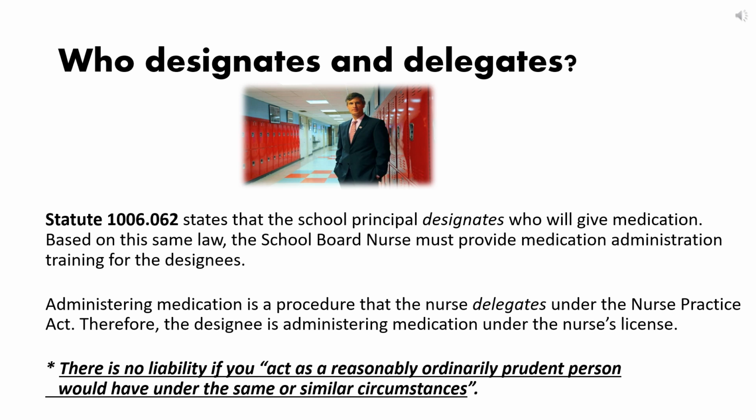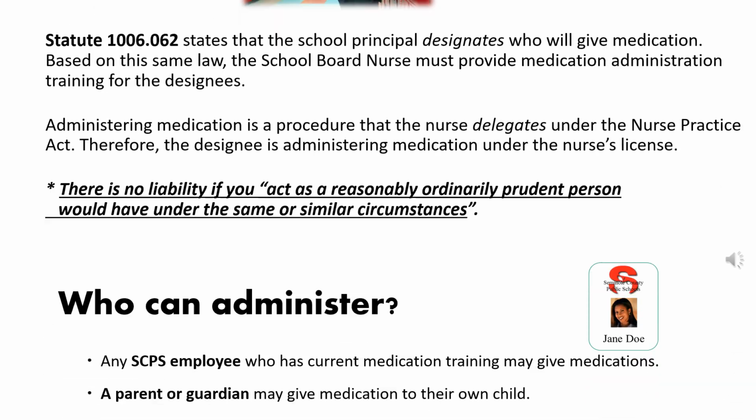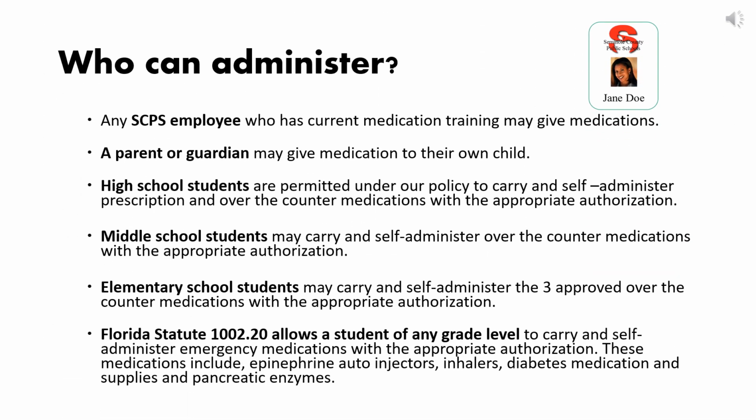There is no liability if you act as a reasonably, ordinarily prudent person would have under the same or similar circumstances. Who can administer medications? Any SCPS employee who has current medication training may give medications. A parent or guardian may give medication to their own child.